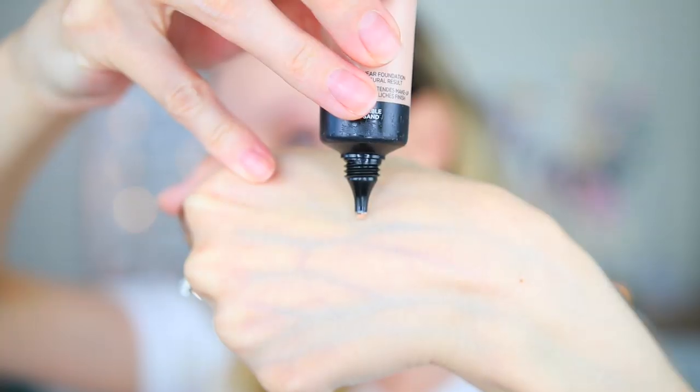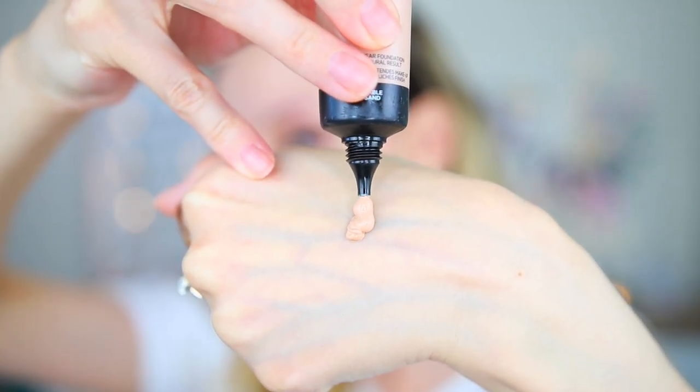What's happening there? I'm gonna start with this side of my face and I'm gonna use this sponge by Real Techniques. On the other side, I'm going to use a brush. It can cover the veins that I have on my jawline very easily. Also the redness that I have on my cheeks, the veins on my forehead. I think it has a very nice coverage and I didn't use a lot of product.